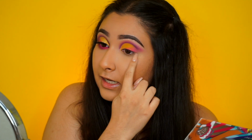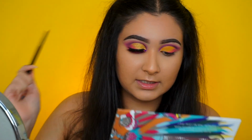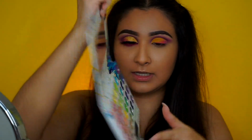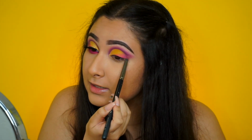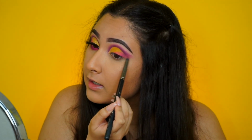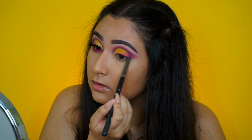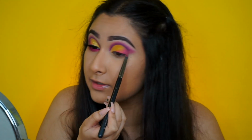To fill in and connect this little part right here, we're going to take this B Bella Cosmetics pencil brush, and I'm going to dip back into that first shade that we used right here. And I'm just going to blend that in to where that pink is and connect it back out to the end here. This kind of just ties everything together up here.